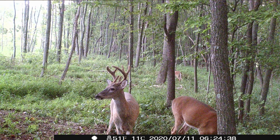Wait, why? It's a little one. And if it was an albino, it would be an albino buck. That's a nice little 8-pointer right there. That is. Oh, man, you got the little baby lollygagging back there. But if that is an albino buck, I wouldn't shoot it.